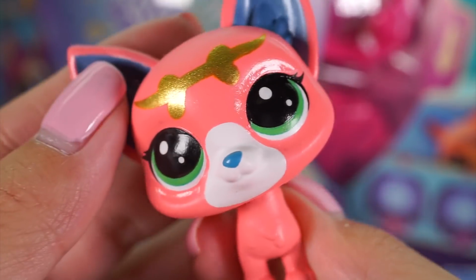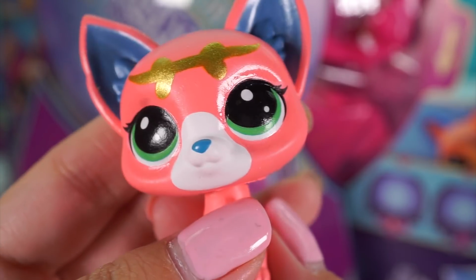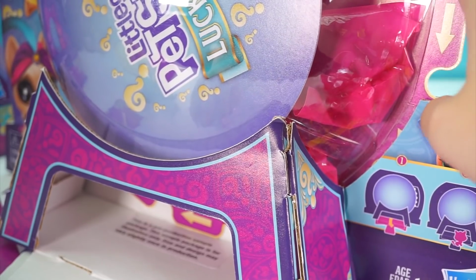All the color and everything about these are just really cute. There's the logo. Oh my dog. I really like this one. This is probably my favorite one so far. Oh my dog, I really like it. All right, guys, come on, fortune wheel.